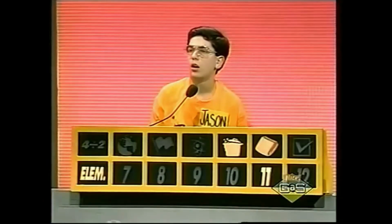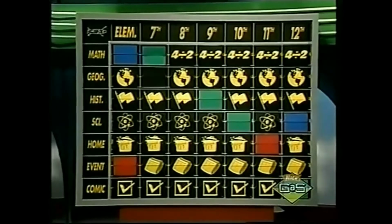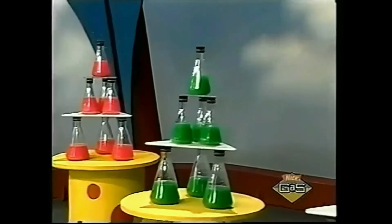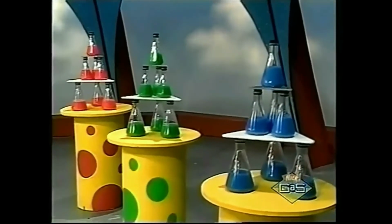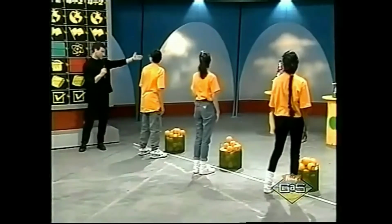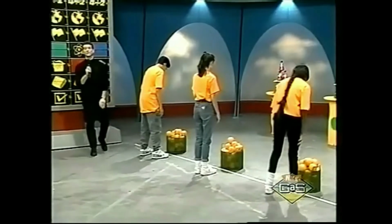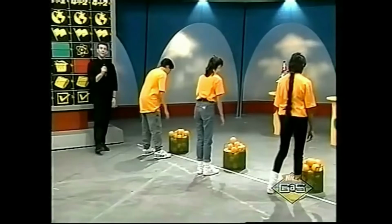Go ahead, Jason. Math for 7th. Okay, that is a fire drill. First person who can either knock down or knock over or knock off all the Erlenmeyer flasks filled with the corresponding colors is the winner. They don't have to fall off completely, just as long as you've knocked them all down. First person to do it is our winner. The other two people must compete for second and third places, so keep on competing until you hear me say stop. When we're finished, stay right where you are, and I'll move you back into position.